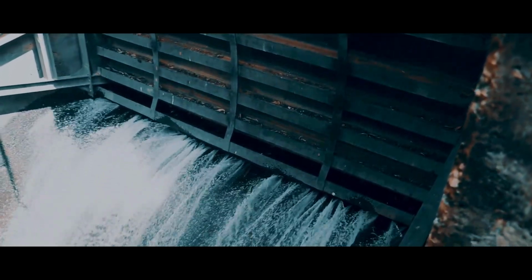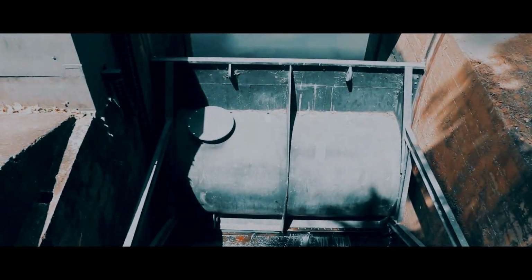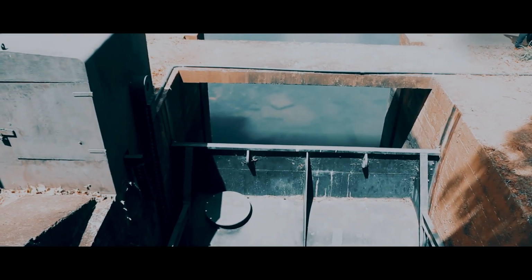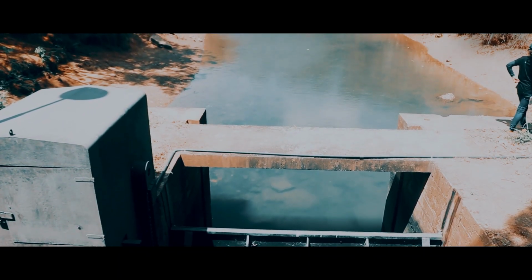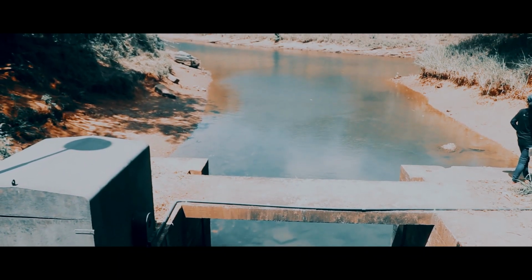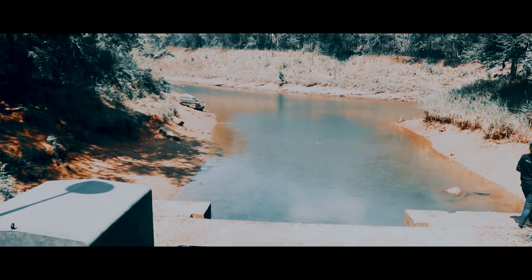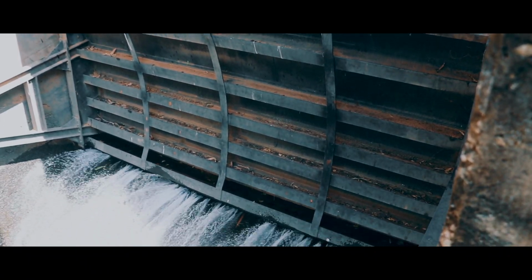Bypass gate is one of the regulatory structures that can be used to send the excess water from the main canal to the spill path once again, and it also can be known as one of the water management processes used. Most of the bypass gates have a radial shape.